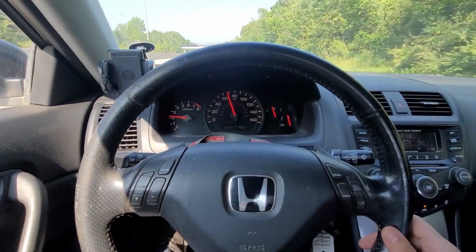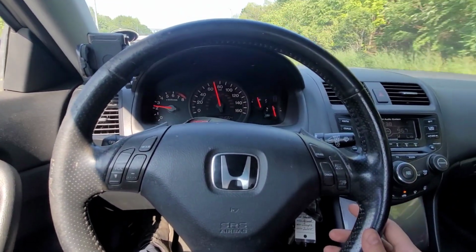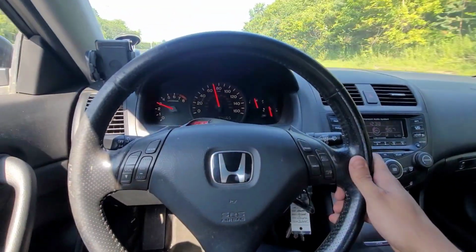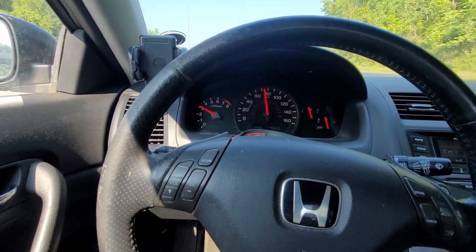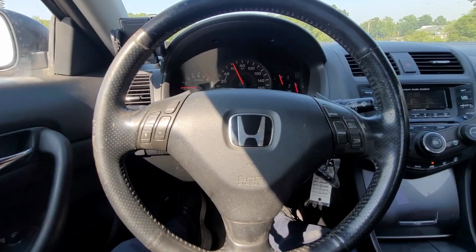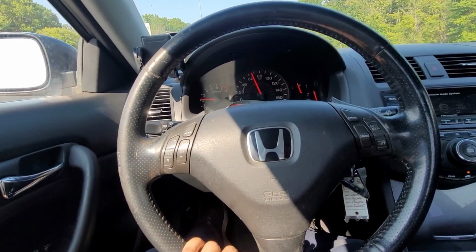Alright guys, so we're in the car right now. I figured I'd show you what I'm talking about. This clutch is gone. I'll put it in 5th gear, my foot to the floor. You hear it? Alright, close call right there. There's a cop right there. He's seen you probably recording.